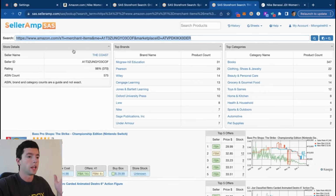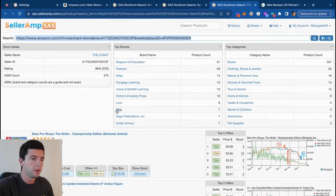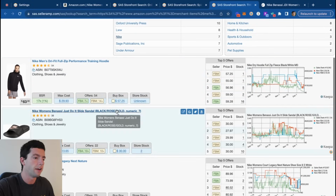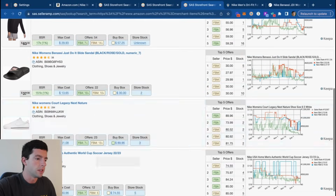So now we can take a look at these specific brands a seller has, these specific categories a seller has. We can see this seller is actually selling a lot of books. We can see specifically what Nike products they have. Okay, we already found this one good here, right? This is a 17,000 BSR. We want to be staying under like 100,000 BSR, so we can open up that. Right here, we can see this is a 16K rank, so that's pretty good too.